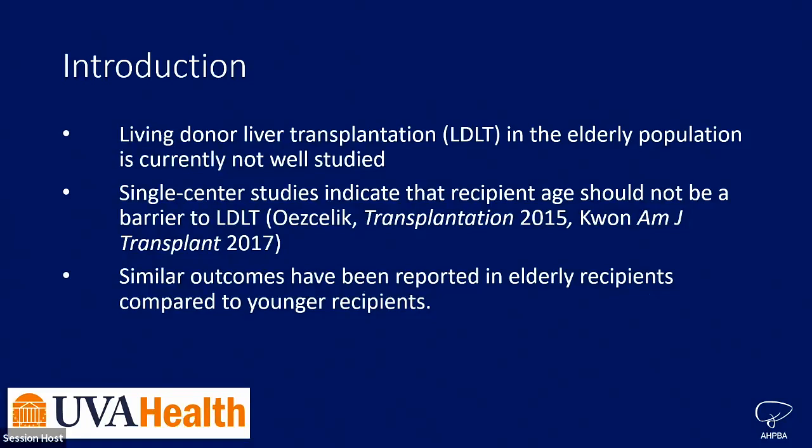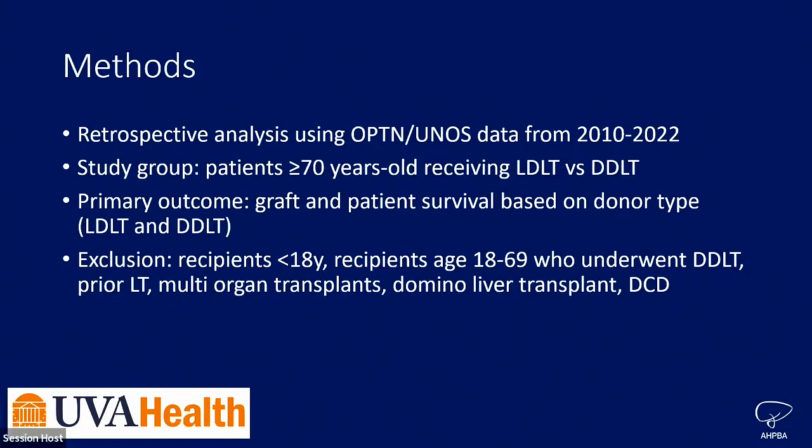So we performed a retrospective analysis of the OPTN and UNOS data from 2010 to 2022. Our study group were patients aged greater than 70 who received a living donor liver transplant versus those who received a deceased donor liver transplant. We analyzed graft and patient survival based on donor type, and we excluded recipients who were less than 18 years, recipients who had a deceased donor graft and were age 18 to 69, anyone who had a prior liver transplant, any recipients of multi-organ transplant, abdominal liver transplant, and finally DCD graft recipients.